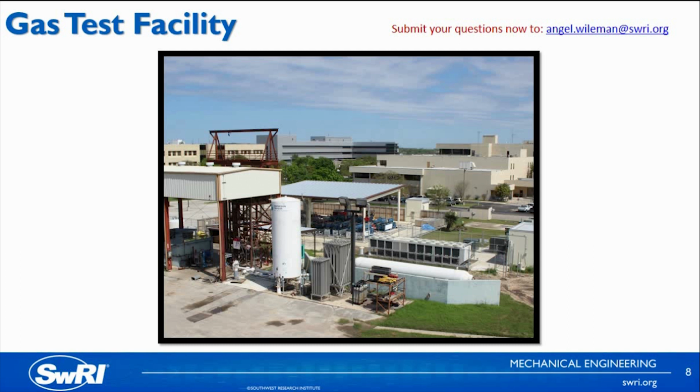So here you see a photo of our gas test facility. I'd like to point out our gas nitrogen source and our liquid nitrogen source. The gas nitrogen source remains between 2,000 and 3,000 psi. And I'd also like to point out our test section, which is configurable based on whatever item needs to be tested. This system was designed for pressures up to 3,000 psi, but it's also used for test articles that are rated well below that. And if you're interested in design for pressure control, Angel Weilman from Southwest Research has also posted a webinar on YouTube called Test Facility Design Techniques for Pressure Control, and you can learn more there.